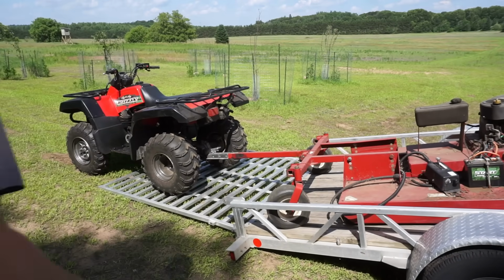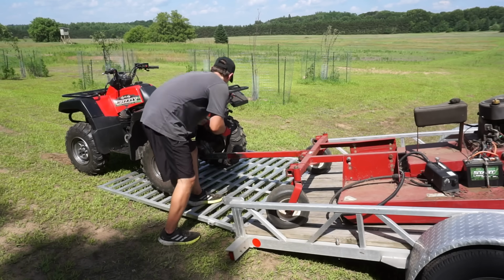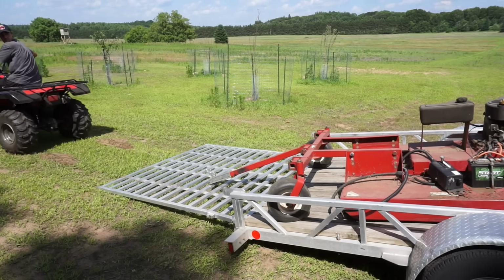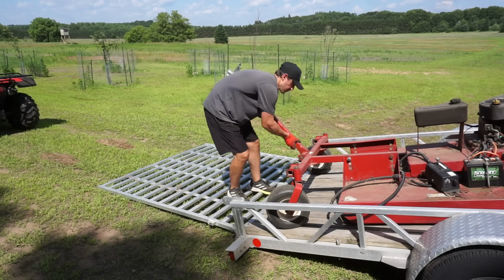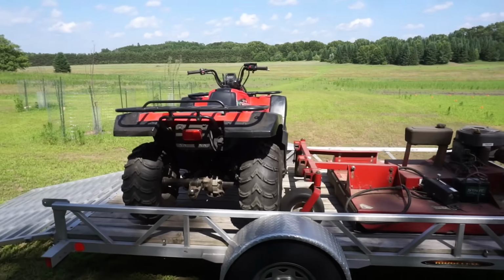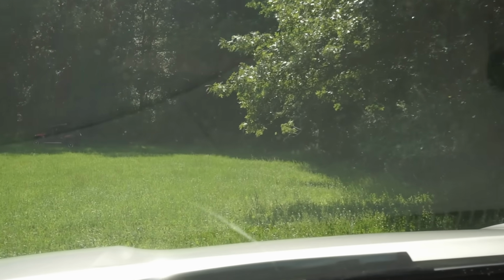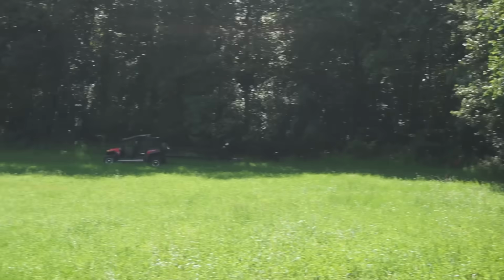Let's get this ATV off. Alright, we got the four-wheeler on and the mower. Let's go head to the land. Just got to the land. Bunch of deer sitting there, over by my UTV.